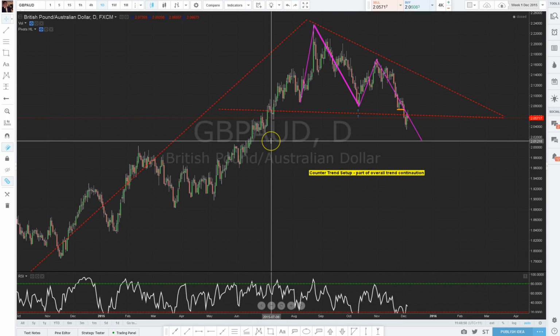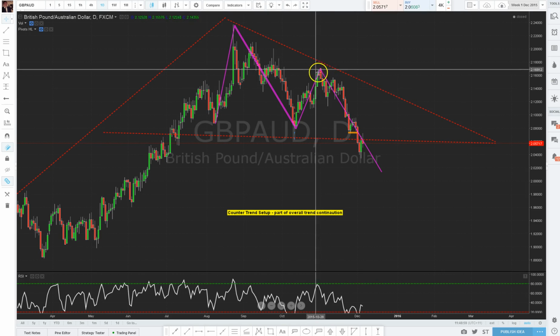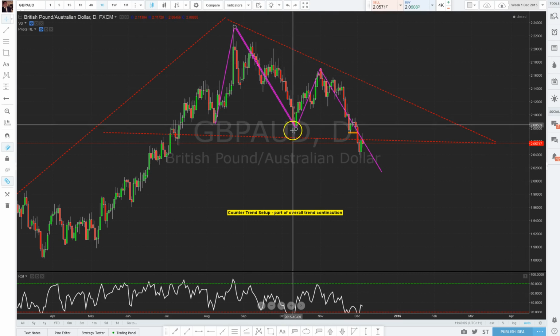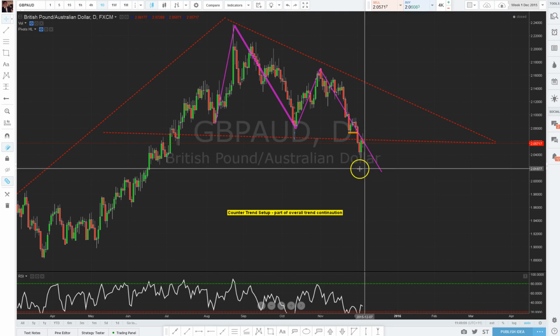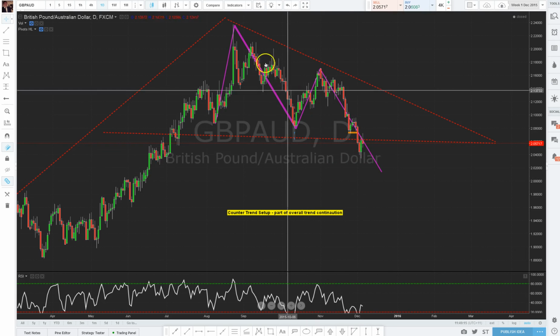GBP AUD. Okay, so this is a classic trend continuation trade. Price has gone up, topped out, come back down, created a new structure low, up for new structure, a new lower high, and it's gone back down. So what we're looking for is a level for price to go back down here to create a new lower low.